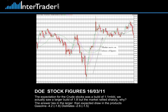The answer to that was because the products, we were expecting small draws in the gasoline and distillates, and we actually had much, much larger draws. So the way the market would have read that is there's demand for the products, therefore the refiners are going to switch that onto crude as well. You need the crude to make the product, so even though there was a build in crude stocks, the larger draws in products were perceived as more bullish for the market.